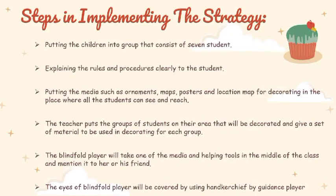Steps in implementing the strategy. The first is putting the children into a group that consists of 7 students. The second is explaining the rules and procedures clearly to the students. The third is putting media such as ornaments, maps, posters, and location maps for decorating in the place where all the students can see and reach.